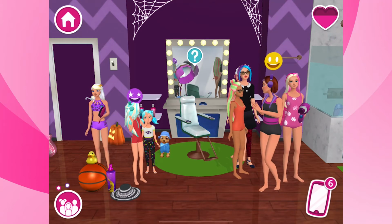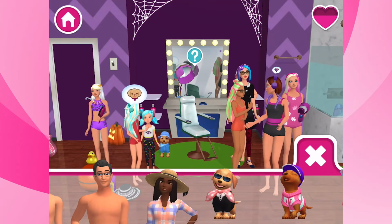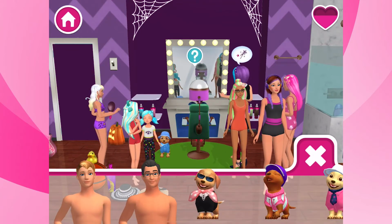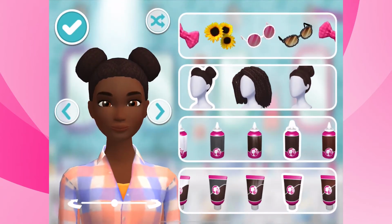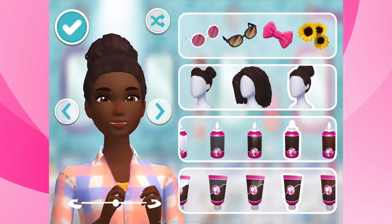Okay. So next character, this is gonna be Nikki. Our almost last character. See what we can do with you, Nikki. Let's have her hair in a bun.